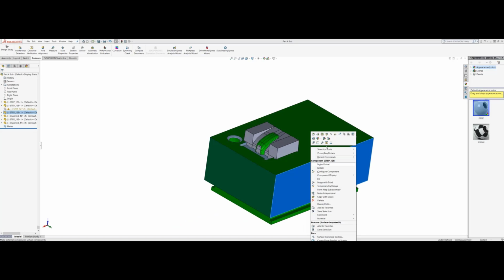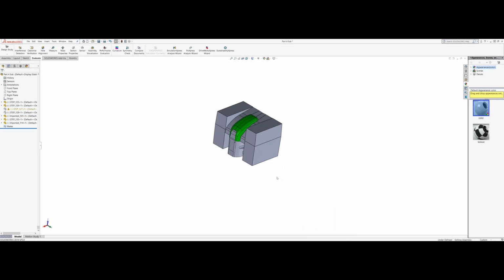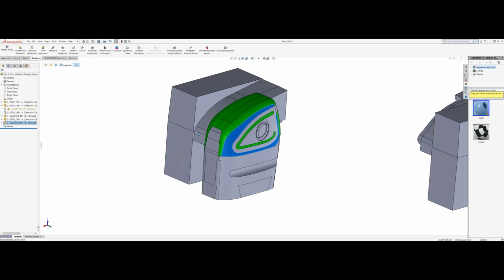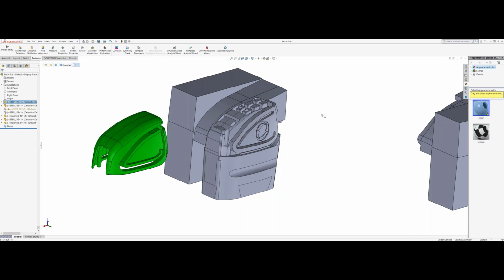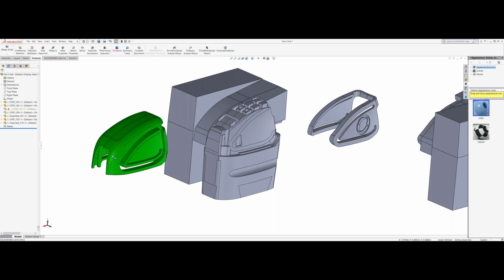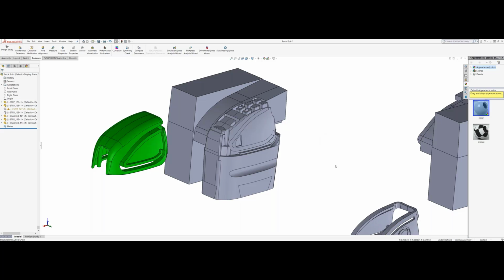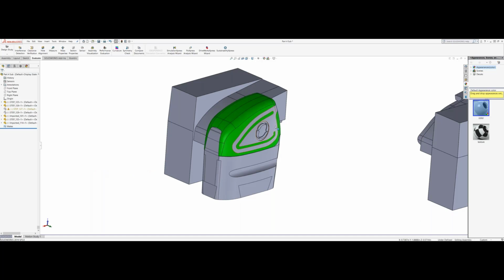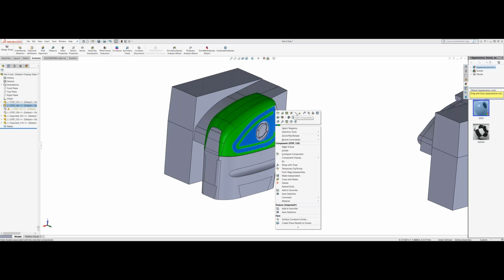So I'll shut the block off here. So it's similar in the sense of, this is the substrate. Let me get rid of that. That is the overmold. Let me do this. All right.